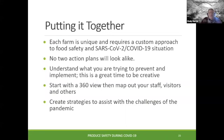And they don't have to be the $600 hand wash station. Now, those are great, and you may want to do those in your agritourism operation because they're easy to upkeep and clean and sanitize. But you don't have to. And I think we've already talked about several folks in different institutions that are coming up with creative solutions for farmers that are economical. So encourage them to be creative.